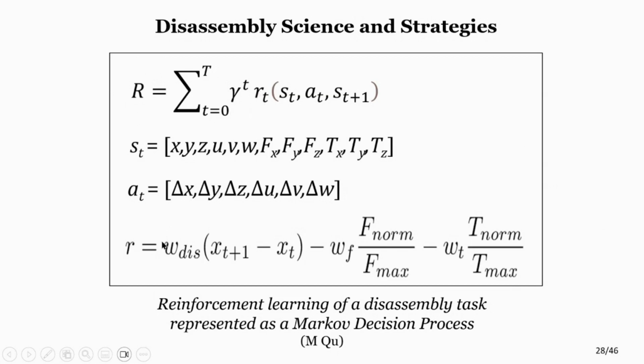And a little r is a function of the displacement of the robot and also the force and moment that it feels. So you can see that little r is large when the displacement is large. So if the robot moves in such a way that the displacement is large, then the reward will be high. Also, if it moves so that the forces and moments are small, then also the reward will be large. So the robot learns by itself to move in such a direction as to maximize R in such a way that big R will be maximized.